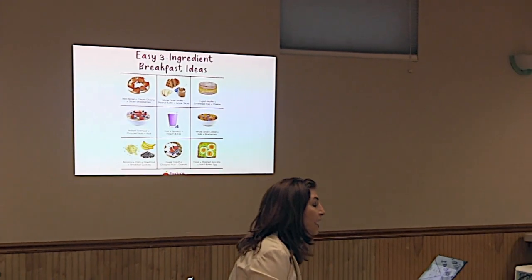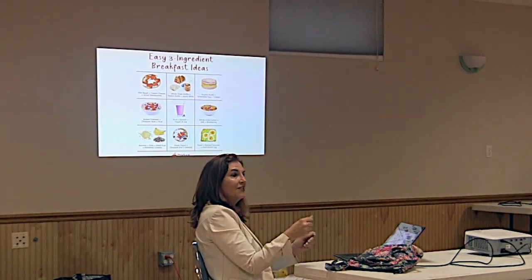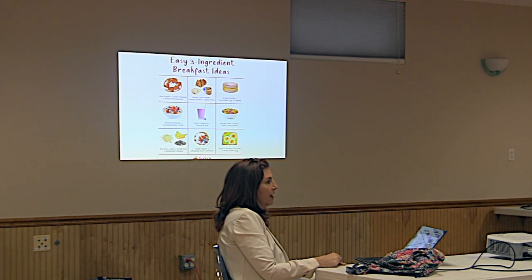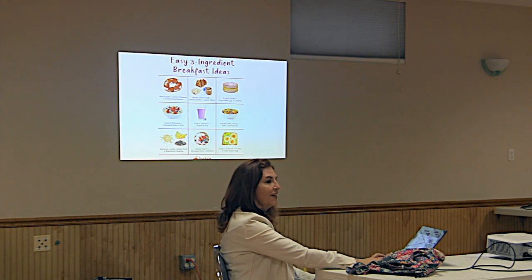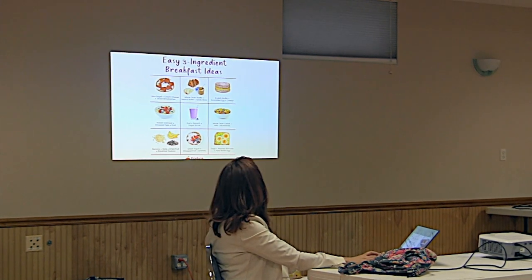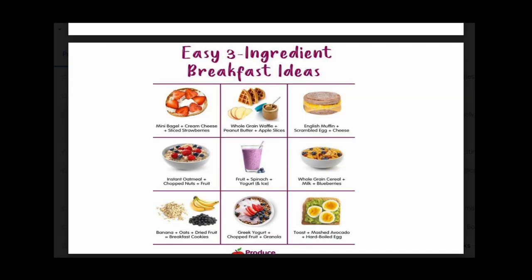So the avocado toast, right? You just let it get a little soft and you spread it on your toast. And it's so healthy. It's so good and it fills you up, for those of us who want to keep our weight healthy, right? Protein, healthy fats, fiber, these things keep us full. And these are just some easy breakfast ideas. Mini bagel with cream cheese and fruit. The avocado toast, you can top it with an egg. Whole grain cereal.